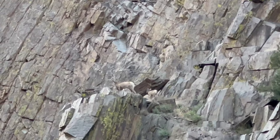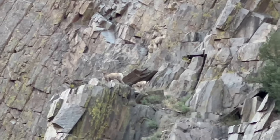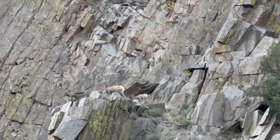Are those bighorn sheep? Yeah. They are? Freaking baby. There's another one! I know!